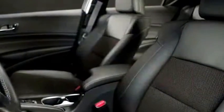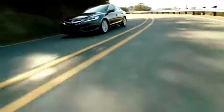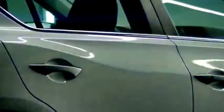This is more than just a normal mid-cycle refresh. Top to bottom, from styling to interior refinement, luxury features to leading-edge safety technology, thrilling sports sedan performance to luxury sedan quietness, ILX is now a true gateway to what it means to be an Acura performance luxury sedan.